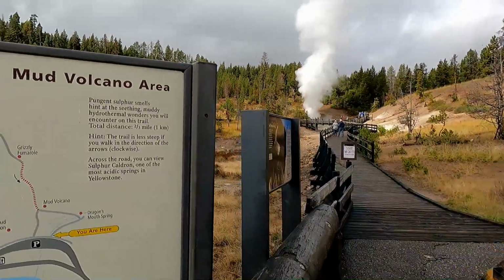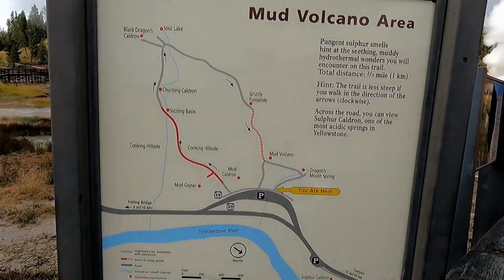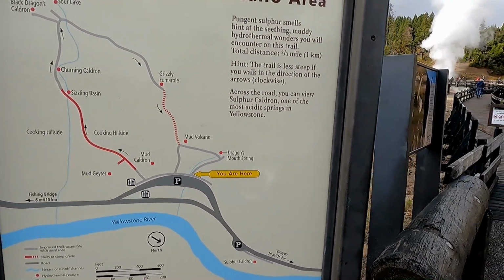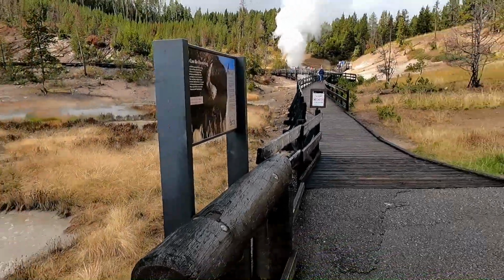So we're cruising our way up the east side of the park today on our way to Cook City. We got accommodations there tonight. So we're gonna just stop and check some random spots out on the way. And right now we are at Mud Volcano area. So let's go see Dragon's Mouth.